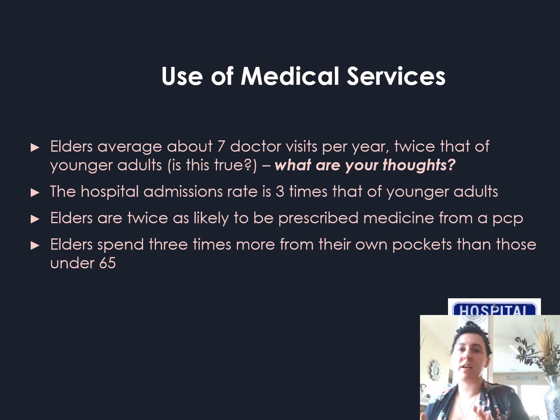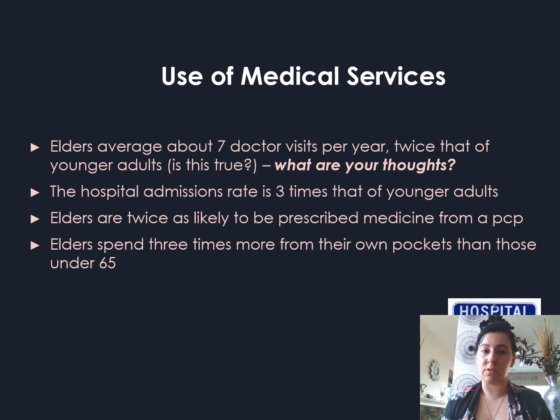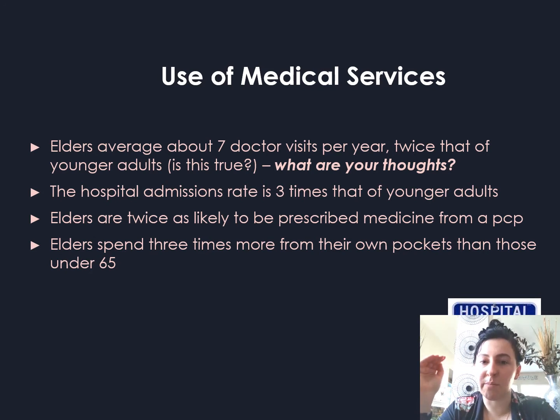So now let's look at the use of medical services in older adults. I think a lot of this was expected, but older adults do tend to use medical services more than younger adults. They average about 7 doctor visits per year, which is twice that of younger adults. Their hospital admission rate is 3 times that of younger adults.